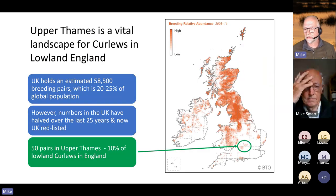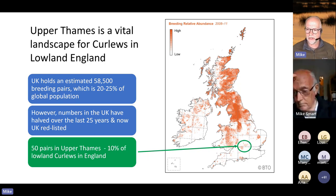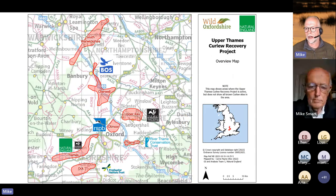The Upper Thames really is a vital landscape for curlews in lowland England. As you can see on the map there, it's a real little focus area, an important area connecting other populations together, north and south, east and west. We've got around 50 pairs in our meadows and some other grass habitats. That's about 10% of the lowland curlews that we've got. And we know what dire straits curlews are in. We've lost half of them in 25 years, and we're globally important for curlews. So yeah, Upper Thames, great area for curlews.